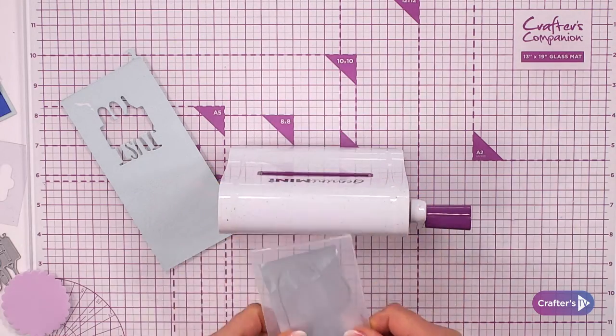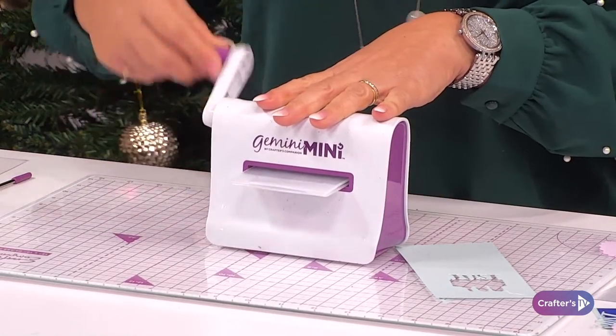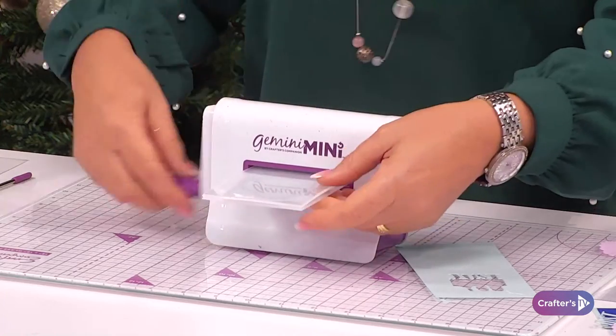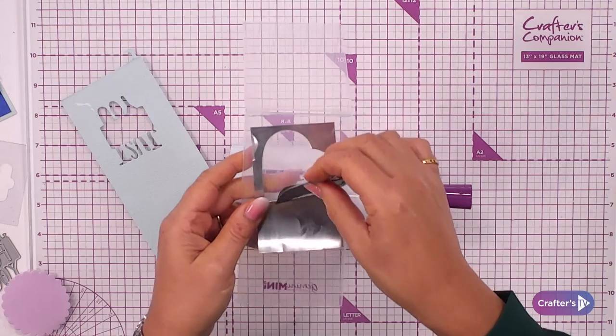So this is the joy of the Mini machine. I'm not having to think about what plates I need. I'm not having to think about, do I add one in? Do I take one out? No, it's all done within the folder system.